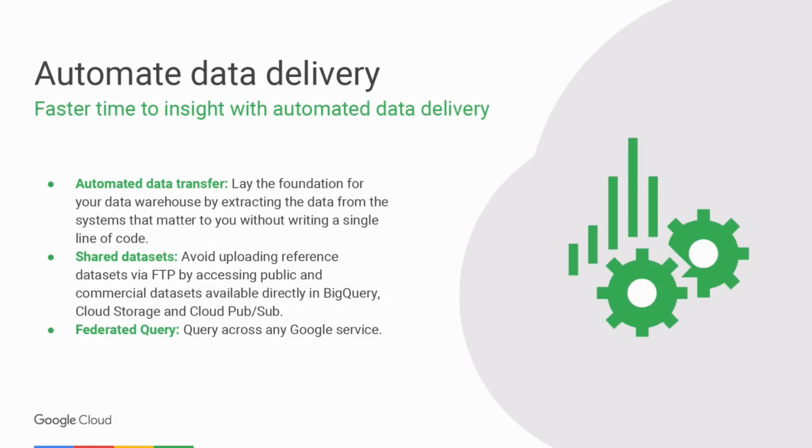So let's drill in just a little bit. Automatic data delivery means that you get faster time to insight. It means that you can take the data that you have and bring to it the data you wish you had. Our automatic transfers from sources like AdWords and YouTube mean that you can get data delivered on a daily basis from systems you haven't been able to analyze before. Our shared public data sets and shared commercial data sets mean that you can go out and find the data that you need, or maybe data you didn't even know you needed, and bring it to bear on your analyses.